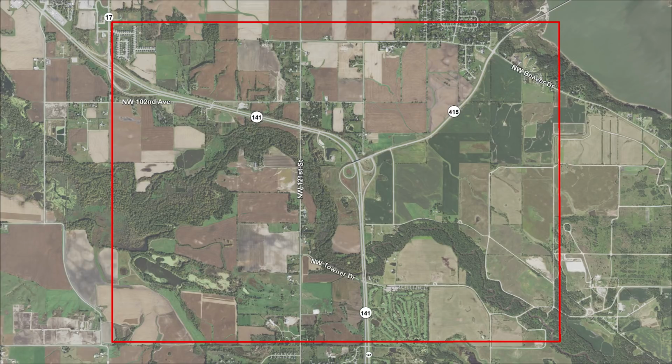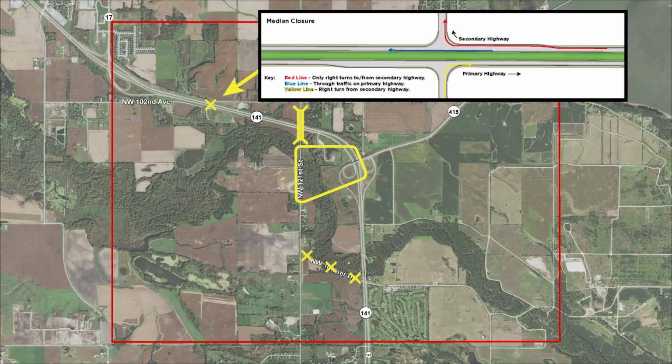The second alternative would construct an overpass from Northwest 121st Street over Iowa 141. No turns would be permitted. A connection from the Iowa 415 interchange to Northwest 121st Street would be made. The connection of Northwest Towner Drive between Northwest 121st Street and Iowa 141 would be closed. The median at Northwest 102nd Avenue and Iowa 141 would be closed.